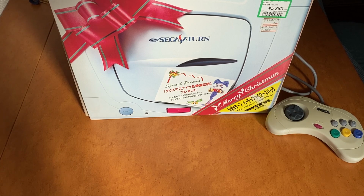The Sega Saturn, for those of you who don't know, is the Sega console that came out after the Genesis or Mega Drive in 1994? And it really did not sell well at all, but it did okay in Japan, and that's why collecting for it in Japan is just so much more affordable than it is anywhere else in the world.